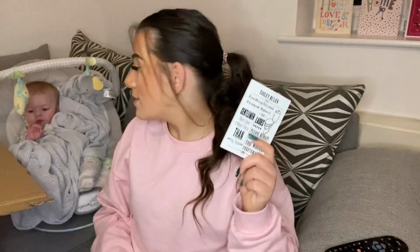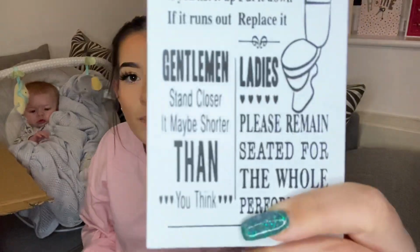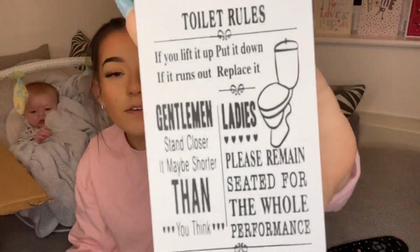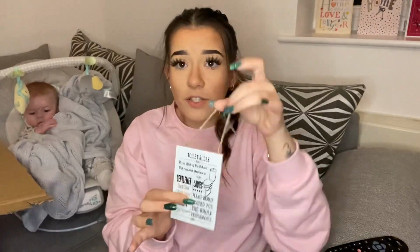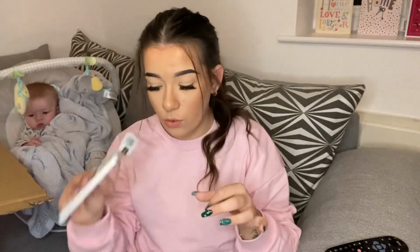I then got this tiny little plaque, which is so cute. You can pause it to read it. That's what it says. It's so cute. I'm going to hang this in my bathroom. I just think that's adorable.